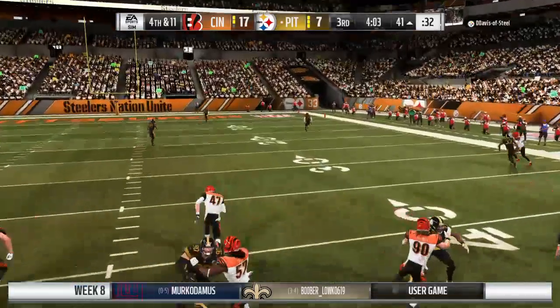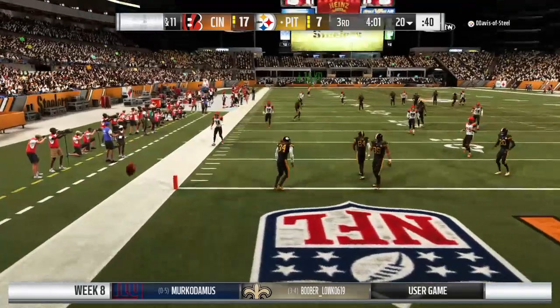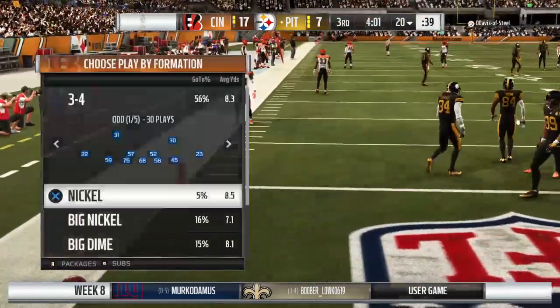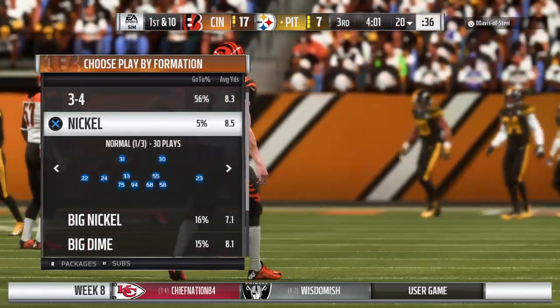First kick, 47. This one looks good as well. And that'll hit in the end zone. Much too much leg there. That'll be a touchback. And now out come the Steelers.